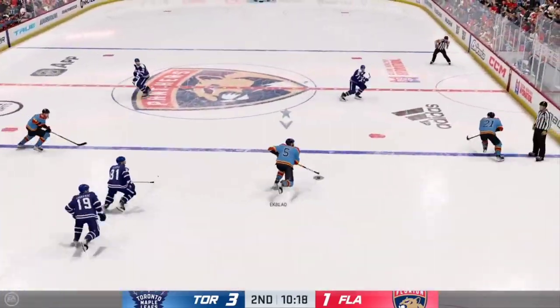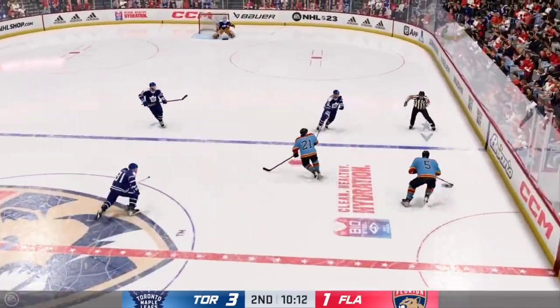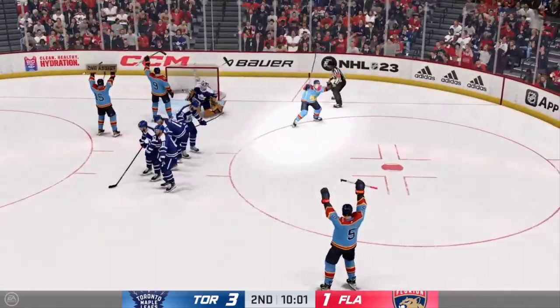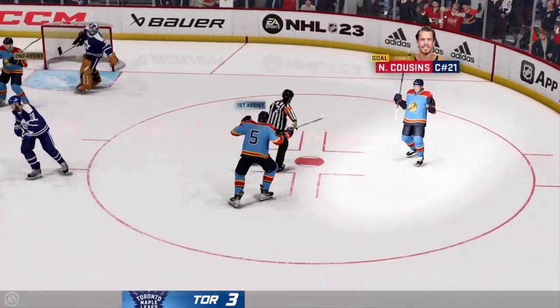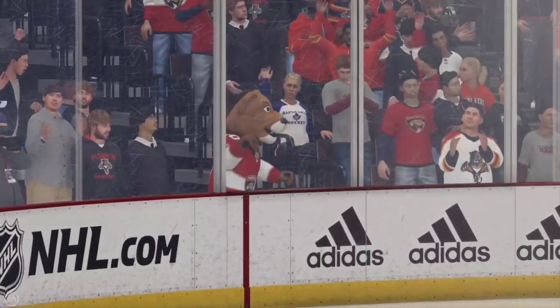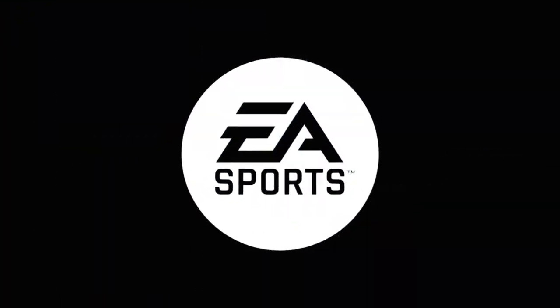Moves it to Ekblad. Through the neutral zone now, picking up steam. Puck picked up. He scores! A friendly ping on that one. Yeah, great shot. He's just trying to get it past the goaltender here. It hits the pipe and goes into the net.